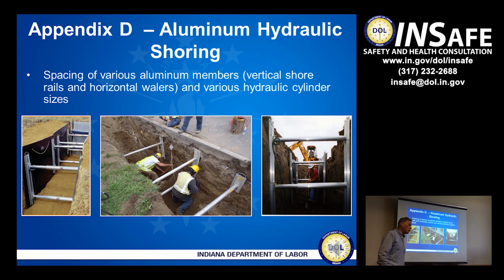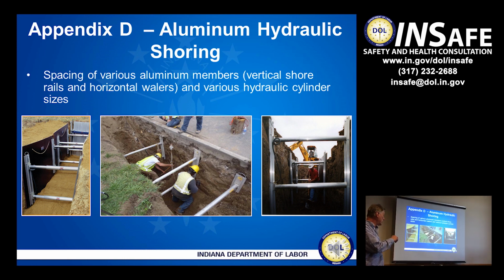Most of the time, people won't refer to the OSHA standard on this. They will refer to what the manufacturer says, because it's going to tell you, okay, we have a type C soil. These have to be a certain size, and they have to be spaced so many feet apart.